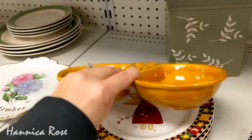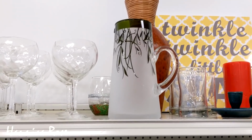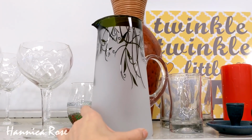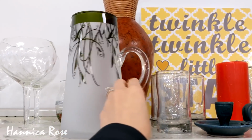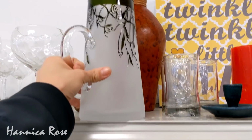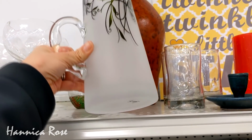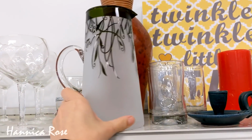I really loved this picture that you see right here, and I almost considered purchasing it, but I already have three pictures right now. One of them I actually use a lot, and the other two are just kind of sitting in my cabinet, and I really didn't see a need in bringing a fourth one home, so I decided to go ahead and leave it behind for someone else to enjoy.